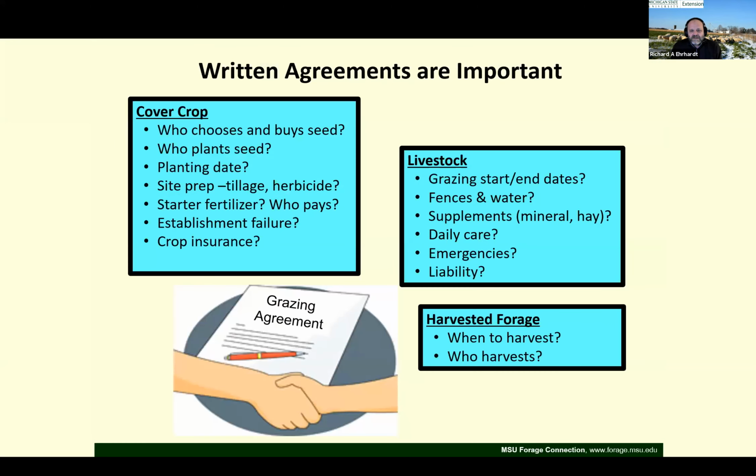So it's important to have a good relationship with a crop farmer and maybe establish some of these agreements, like who buys the seed, how it's going to be done, and come up with an agreement. I just have a gentleman's agreement with my neighbor. I've never really had to get too formal, but it'd be good if you were starting off with a new client somewhere.